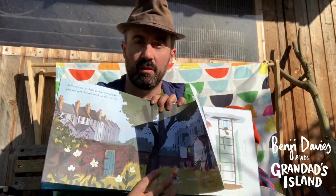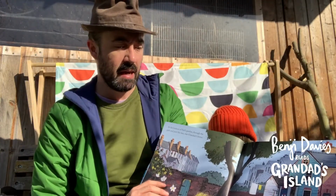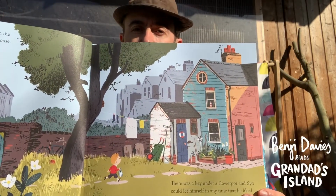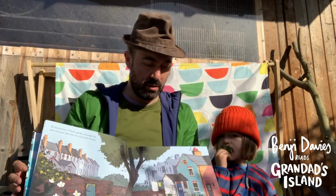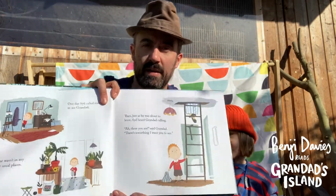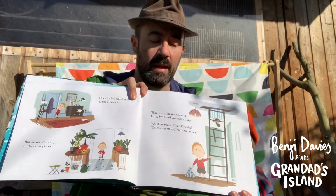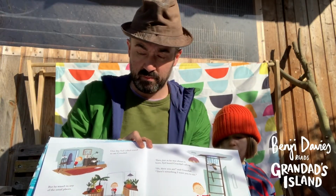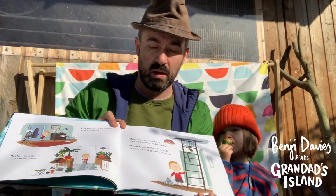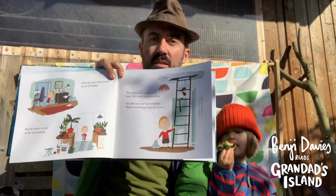And there's a painting there of something, I don't know if you can see it. At the bottom of Sid's garden, through the gate and past the tree, was Grandad's house. There was a key under a flower pot, and Sid could let himself in any time that he liked. There goes Sid across the garden. One day, Sid called round to see Grandad, but Grandad wasn't in any of the usual places. Then, just as he was about to leave, Sid heard Grandad calling. "Ah, there you are," said Grandad. "There's something I want you to see."